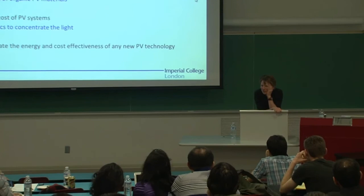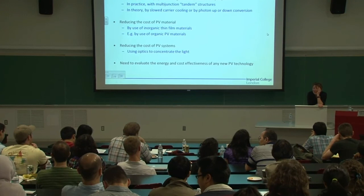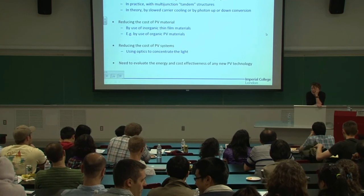PEDOT's not very cheap. No. But it's printable, right? It's printable, yeah. And people do ask the question, why isn't PEDOT cheaper? I think it's because somebody's making money out of PEDOT at the moment, probably. I don't know. I think there's a huge potential in the doped conducting organics.